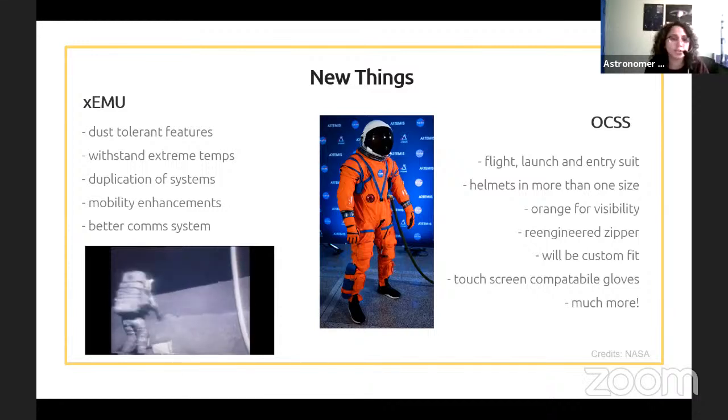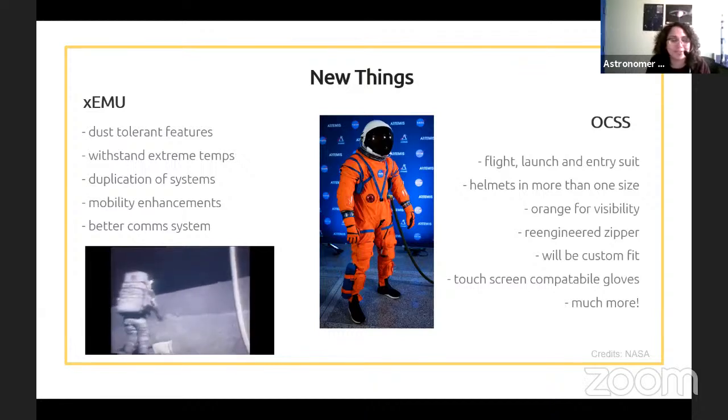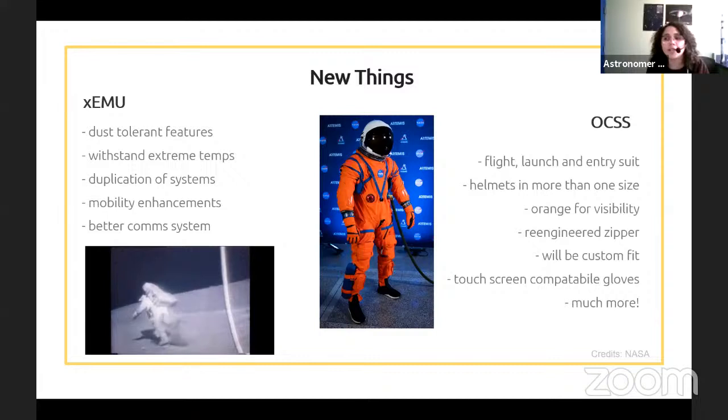The flight launch and entry suit, or the orange suit, is coming out with helmets in more than one size, which I didn't know that they were one size fits all helmets. It feels like a huge oversight on behalf of NASA. I feel like, why don't you have small, medium, large helmets? Orange for visibility in the event that they have to bail out earlier. And re-engineered zippers for easier getting in and out of it.